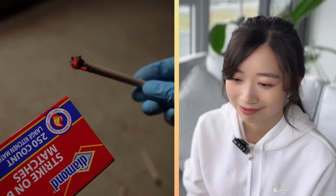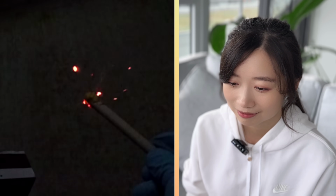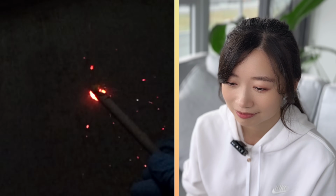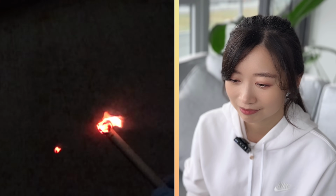Huh, that felt just like a normal match. Slow-mo shows that it still managed to shoot off a few embers, but nothing like the first formula. This one was easier to ignite too, but of course, it comes at the cost of being incredibly toxic. Yeah, this is definitely getting a cancer out of 10.